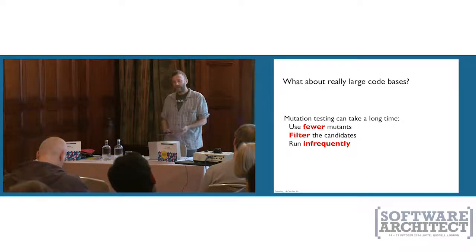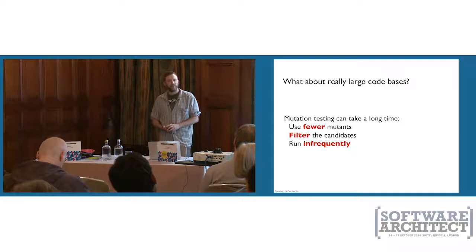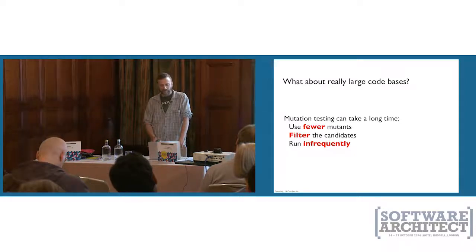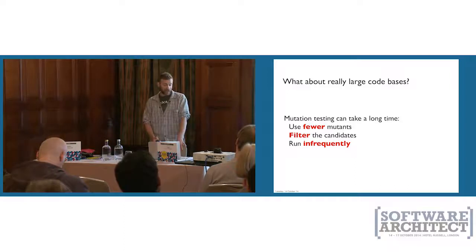So again, an hour and 15 minutes might be okay for your CI build. It might be okay for your nightly build. You know, there's ways of working it into your system. Common Math has a line coverage of 92% and a mutation coverage of 79%.